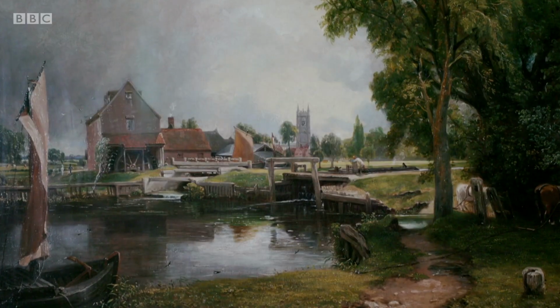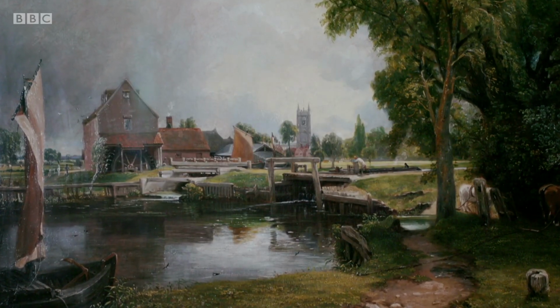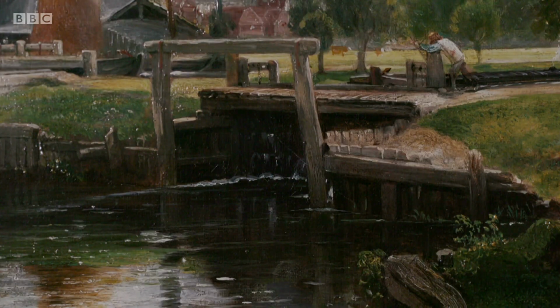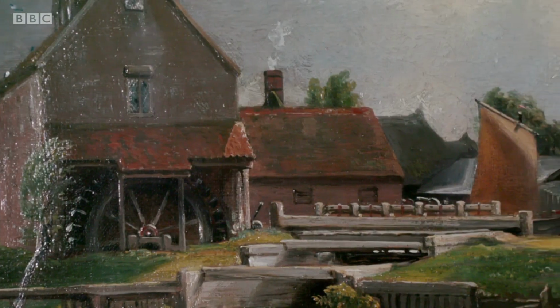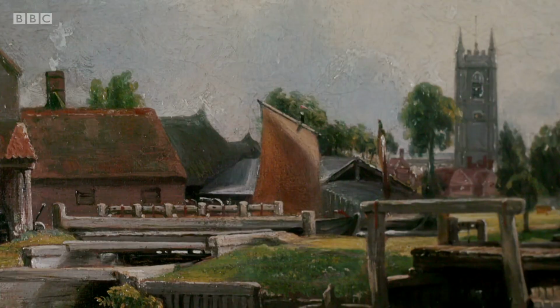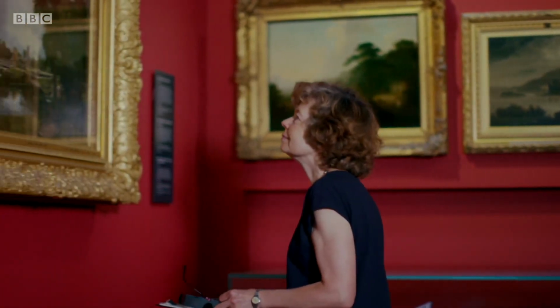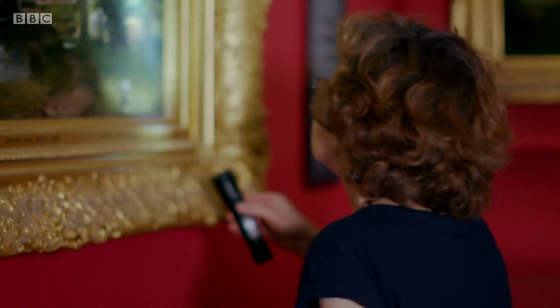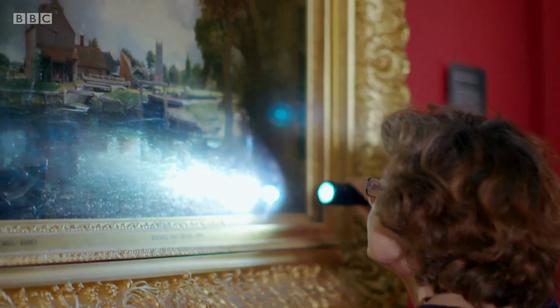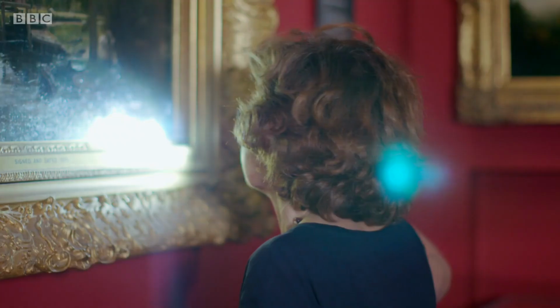It's very characteristic of Constable's work in that it shows the landscape that he grew up in, that he loved very much, and it depicts one of his father's mills where he worked as a child. The canvas hasn't been examined thoroughly for many years, so conservator Nicola needs to make sure it's safe to travel. This painting is 200 years old now and is one of the greatest treasures of the V&A. I must check to make sure that it's stable.